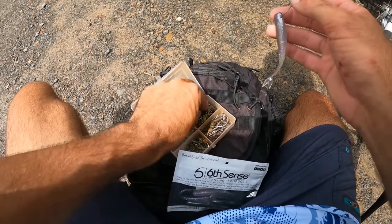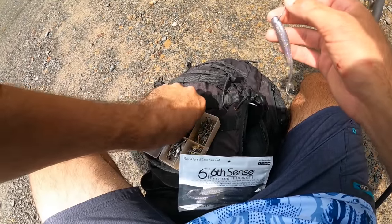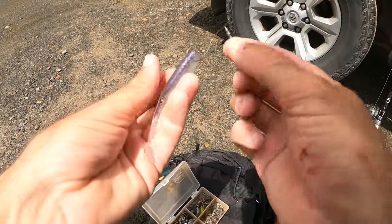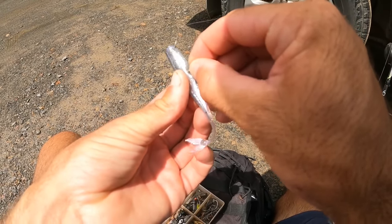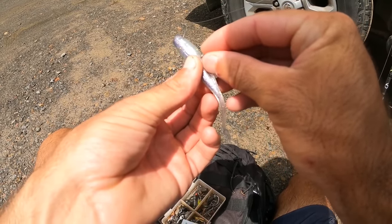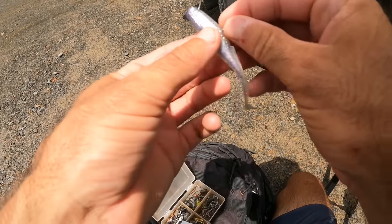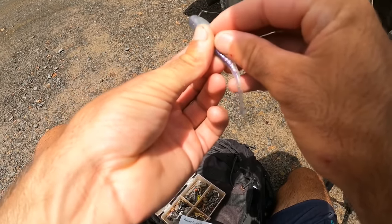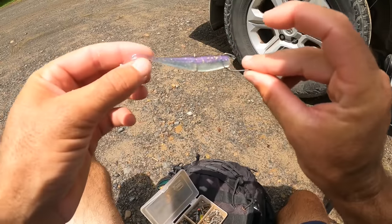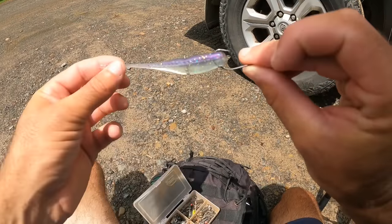And then what I'm doing is I'm reaching in here, grabbing myself a little Neko weight, and I'm just shoving it right here into the middle of the belly just to give it a little bit of weight. I think it'd be fine without it, but I really want it to sink horizontally, nice and slow, to get that rocking action down in the water. But that's really simple. That's it right there. We're going to get back down to the creek so we can catch some more smallies.